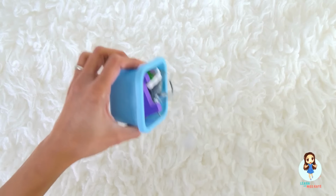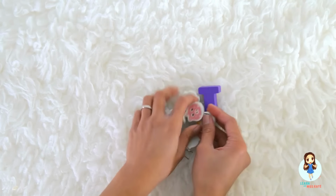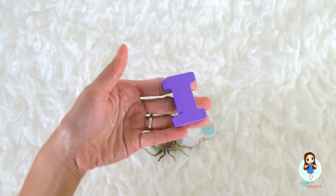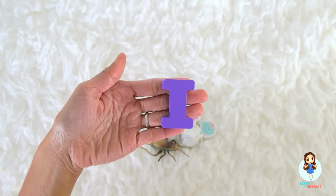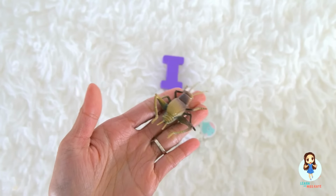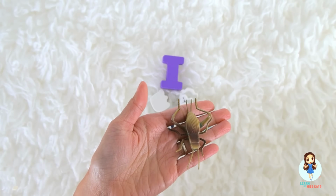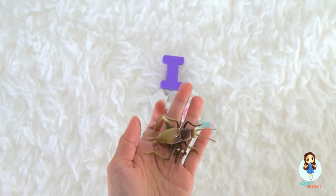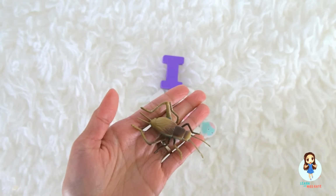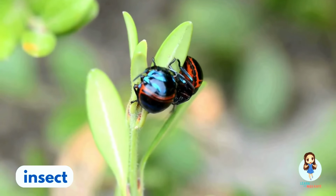What's inside this one? There are so many cute erasers. But we found the letter I. I is for insect. This is an insect. There are many kinds of insect. This one is cricket. Cricket is an insect. I is for insect.